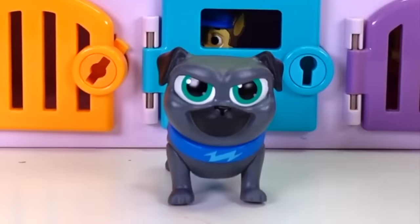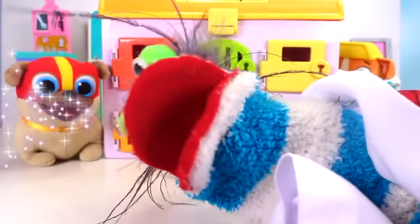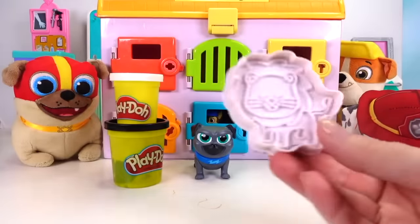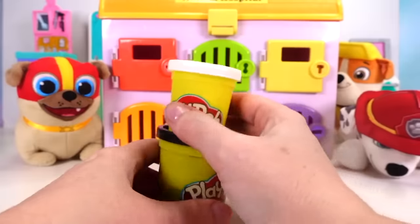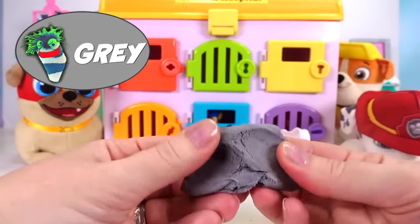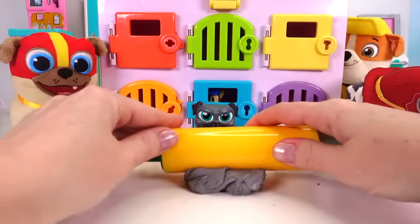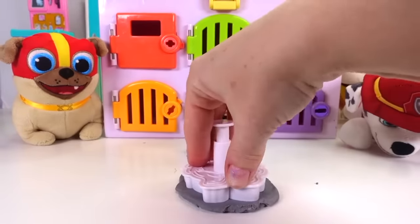A lion! Roar! Okay, here we go! Fizzy, whizzy, bobizzy, bop! All right, so it looks like we have a lion, and we have black and white Play-Doh. What happens when we mix black and white together? It makes gray! Gray just like Bingo! We're going to roll out this Play-Doh. Put our lion in here.